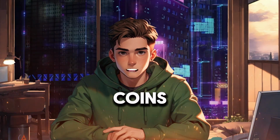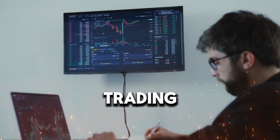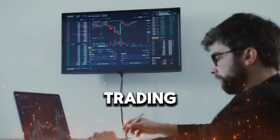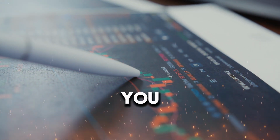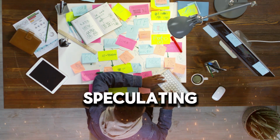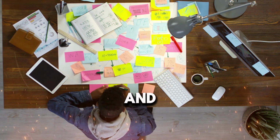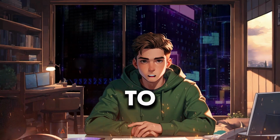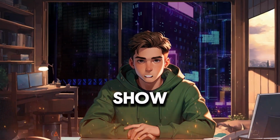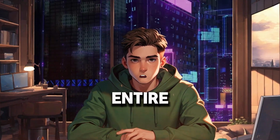Units of cryptocurrency are created through a process called mining, which involves using computer power to solve complicated mathematical problems that generate coins. And you may ask how you are going to earn money with crypto. It is by trading. So, cryptocurrency trading is the buying and selling of cryptocurrency on an exchange. You can trade cryptos by speculating on their price movements via CFDs, contracts for difference. So there are a lot of ins and outs when it comes to trading, but I'm going to show you how you can get into this. So make sure to watch the entire video.